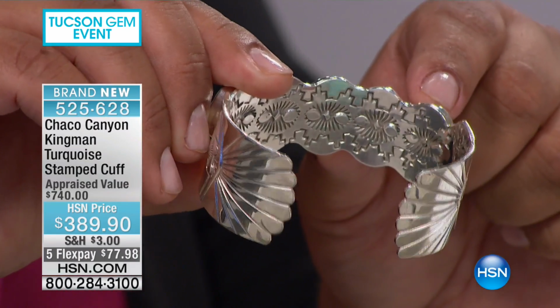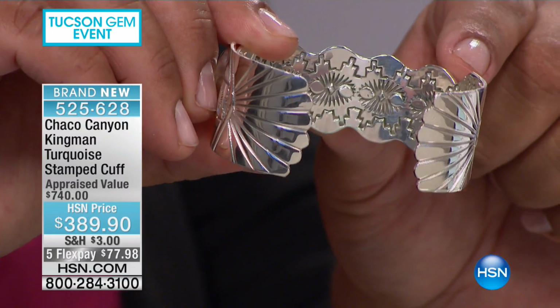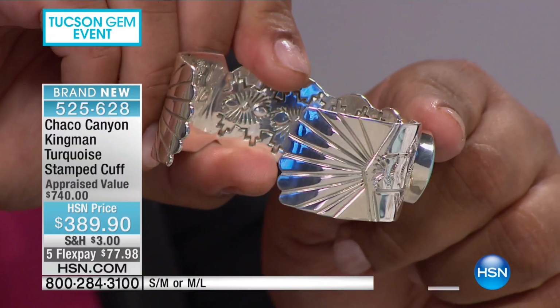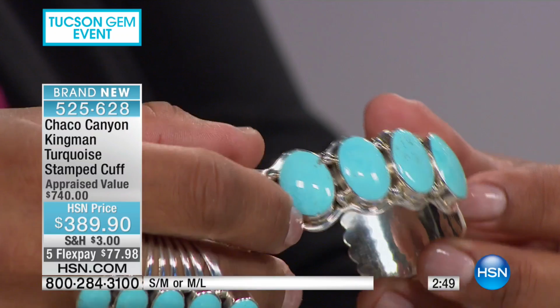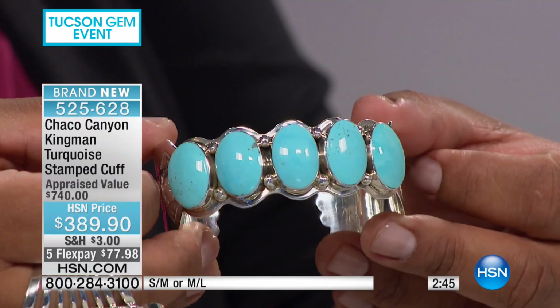Yeah, tell us about that. Tell us about the styling of it. You have the stamping here that is made by Gilbert Smith. He is one of our silversmiths that's been with us for over 15 years. There he is. And right now he's starting to teach his grandkids the art of silversmithing so they can start to fill in his shoes and go on their way to be a master silversmith just like him.